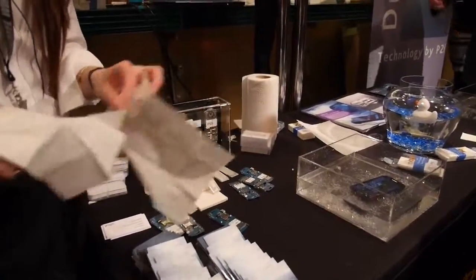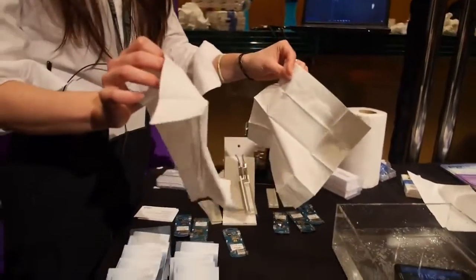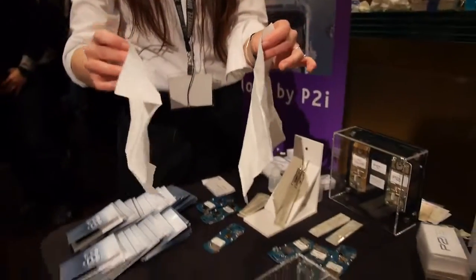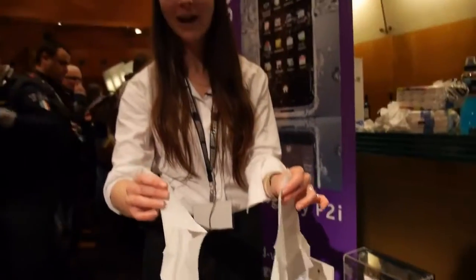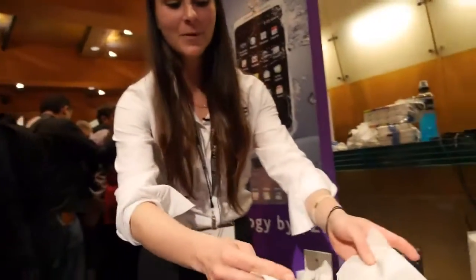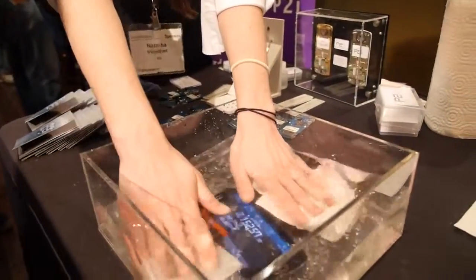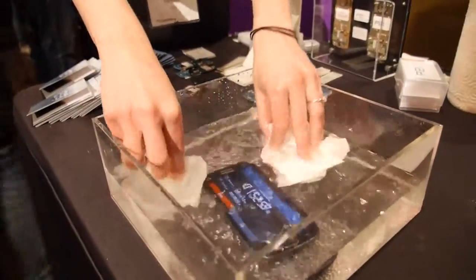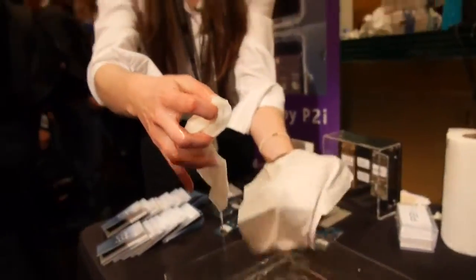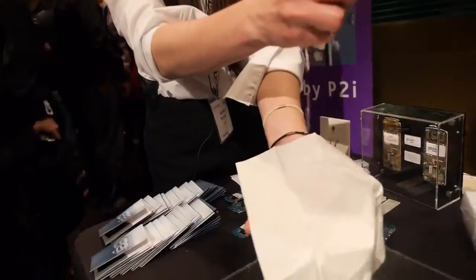Well, I'm going to start with the tissue. This is a bit of a party trick for us. One of these is treated with our nanocoating technology and the other one isn't. Now, the coating is 1,000 times thinner than a human hair, so actually you can't see a difference, you can't feel a difference, but if I put these into the water, you're going to see a very big difference. So our normal tissue is all wet like you'd expect, but on our hydrophobic tissue, the water simply beads up and rolls off.